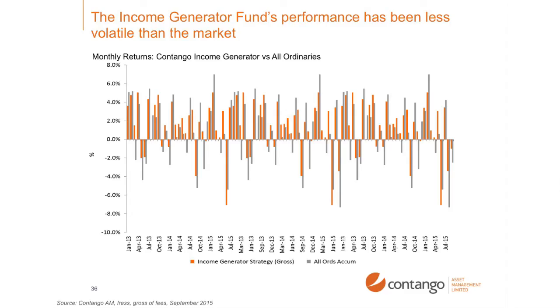This is the final chart from me. It actually looks very complicated, but it's very simple. As we went over previously, I said that this is a low volatility fund, lower beta. The orange lines are the fund, the grey lines are the All Ords. So you can see that it moves to a lesser degree. It's less volatile than the market, as you'd expect after all I've been saying. From Jan 13, and through its whole life, it's behaved in that way.